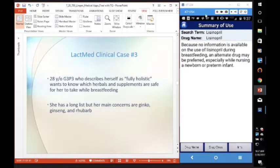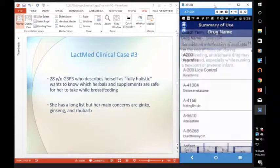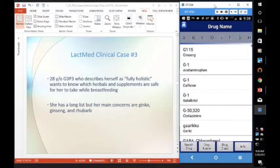All right. So last case, 28-year-old G3P3 who describes herself as fully holistic and wants to know which herbals and supplements are safe for her to take during breastfeeding. She has a long list, but her main concerns are ginkgo, ginseng, and rhubarb. Rhubarb sounds good. It's a prebiotic.